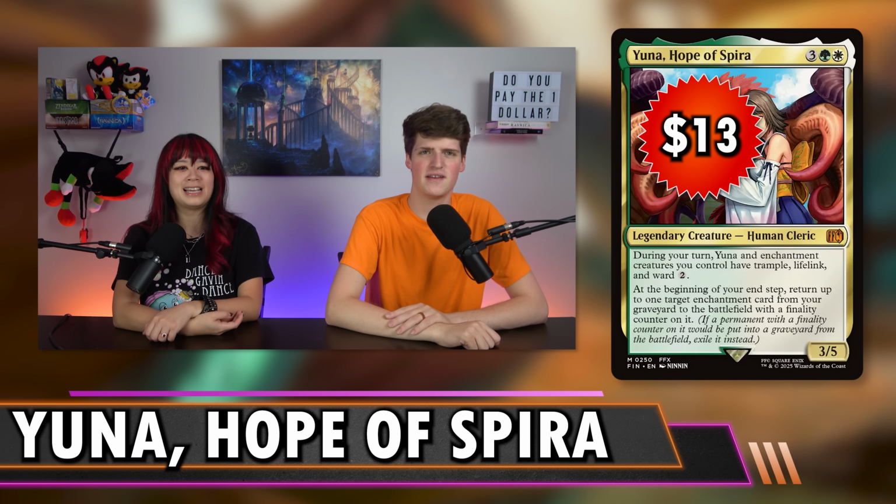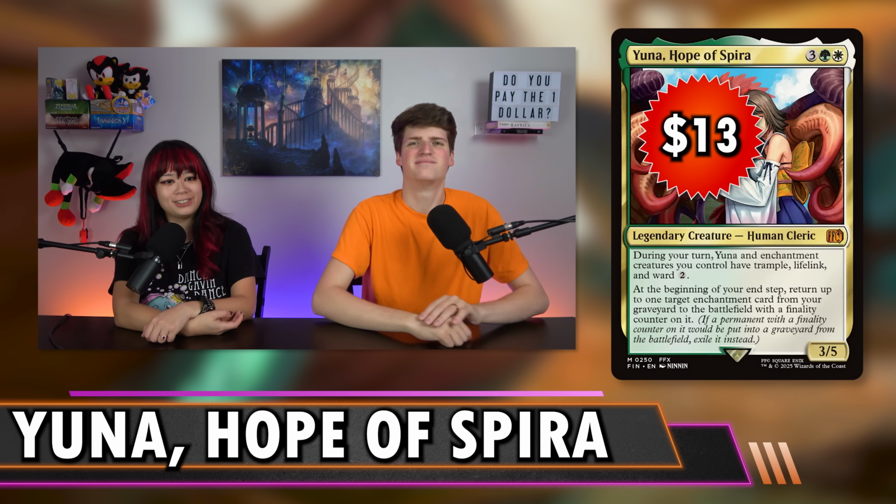It's Yuna, Hope of Spira, $13. Let's get a read on that, Mia. It's 3 white green for a 3/5. During your turn, Yuna and enchantment creatures you control have Trample, Lifelink, and Ward 2. At the beginning of your end step, return up to 1 target enchantment card from your graveyard to the battlefield with a finality counter on it. This is a series about the 99.